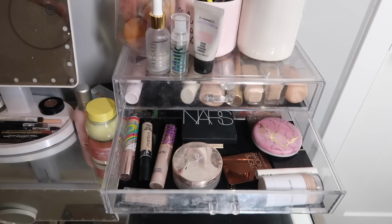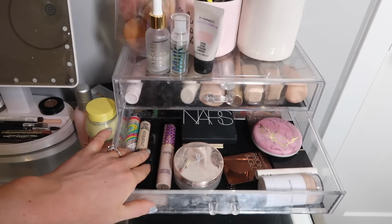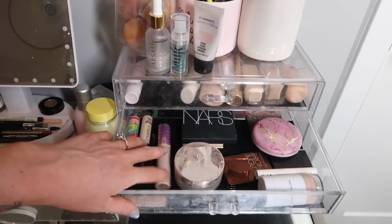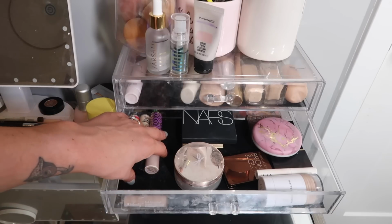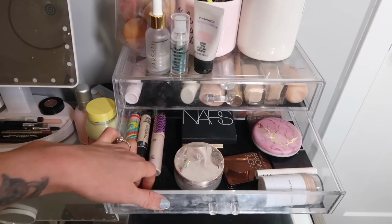Moving into the next drawer, I have concealer, powder, and bronzer. So my Smashbox and Josie Maran concealers are going in a project, and then my Tarte Shape Tape I use as my lid like setting shade in place of a shadow primer. So these 3 are kind of permanent.